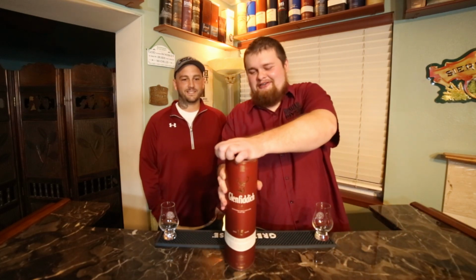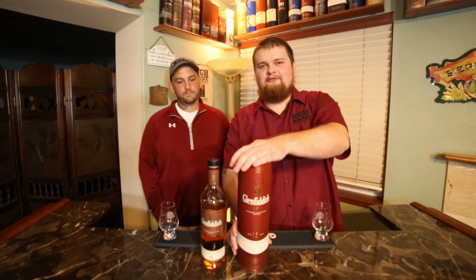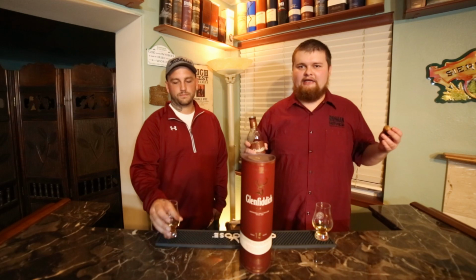Glenfiddich 15 Solera is probably the most consistent whiskey in existence. I would even say this is like the Sierra Nevada of Scotch whiskeys. What's interesting about it is that the Solera vat they use means it's only going to be better every time. It's such a genius way of aging whiskey. A Solera vat, for those of you who don't know, is essentially like a giant room-sized cask. It's just a big wooden tub.